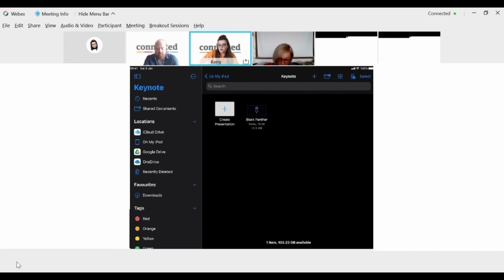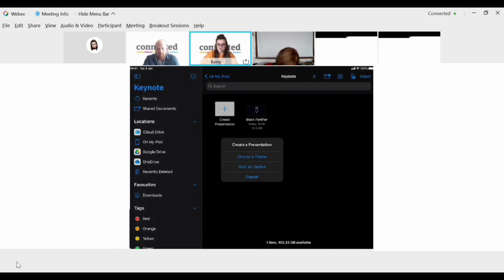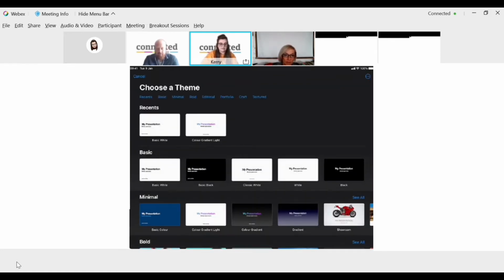So if I now wanted to use this presentation with pupils, I can go to Keynote again, and in the top right-hand corner of the right-hand pane, we've got a little plus at the top. So there's a plus, a folder, some squares and whatever. The plus is always to add something new, as you would expect perhaps, plus to start a new presentation. Choose a theme. We'll just go for this basic white one.